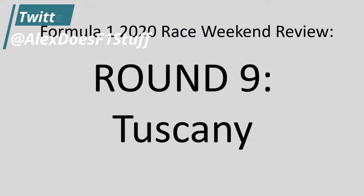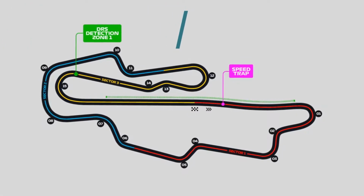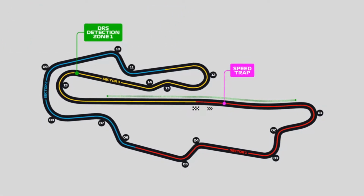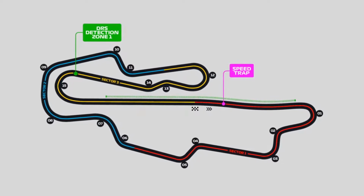The Tuscan GP around the circuit of Mugello. Formula One's first new circuit of this weird and wacky and sort of wonderful 2020 season.